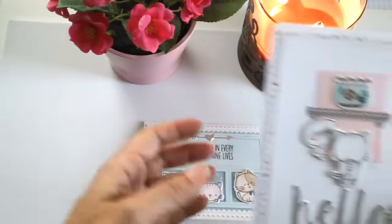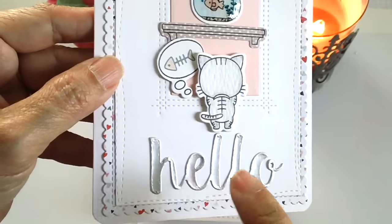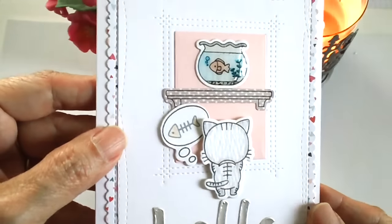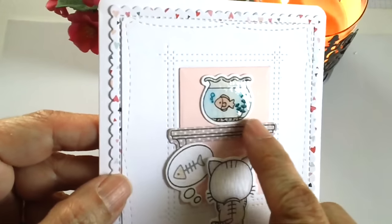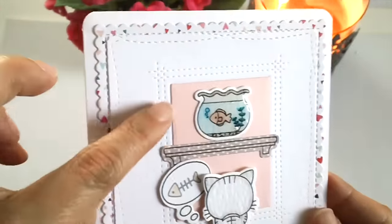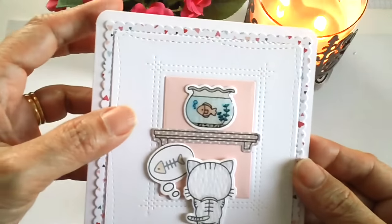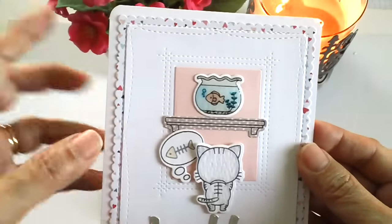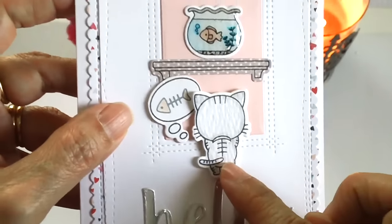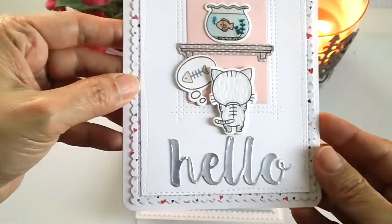And then the second card that I created is this really simple one, and I used the Hello script die. And as I said, stay tuned because I will be giving this away sometime next month. And I covered this little fishbowl with glossy accents to make it look like it's glass. And I used the peekaboo window, but I didn't die cut it. I layered it with pink so it will give you that illusion that it's the window. I covered it with glossy accents, and it shows the cat looking at the fishbowl thinking that it's food. So this one is really funny.